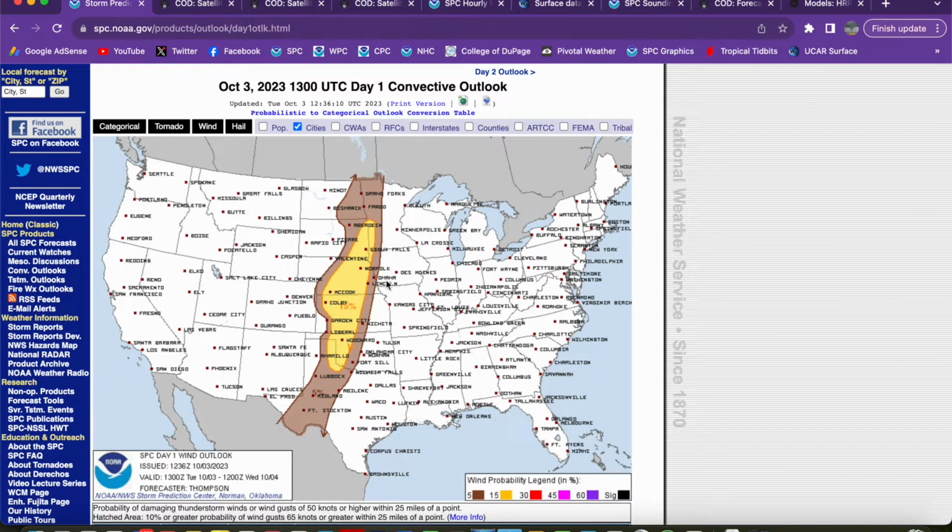Damaging wind is going to be a threat today as well, especially in the northern portion of the outlook area, the northern half of the Kansas portion into Nebraska and South Dakota, where the storm mode is expected to be a little bit more clustered and linear in nature. We'll talk about that here in just a bit.